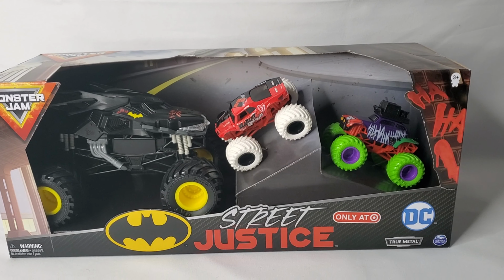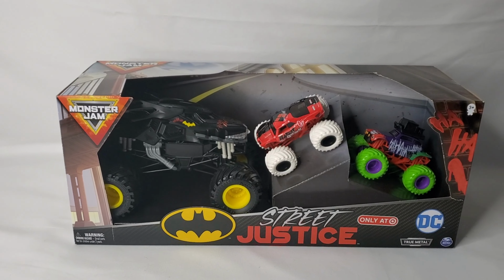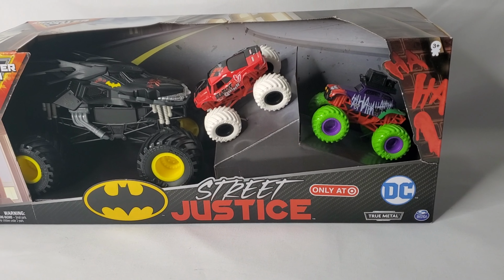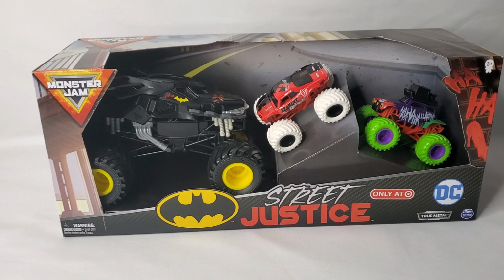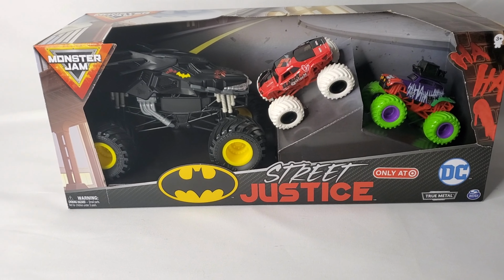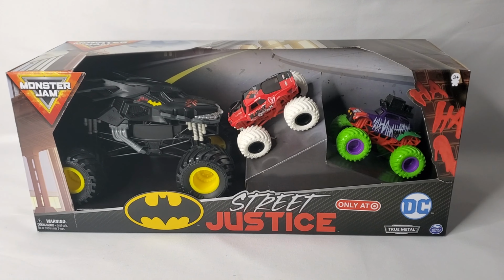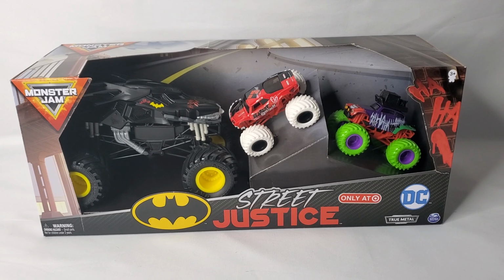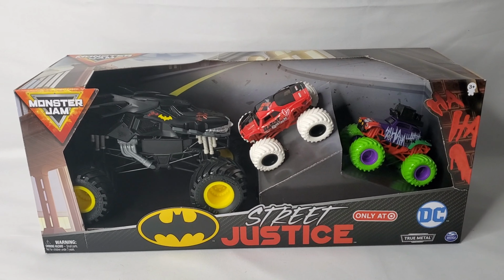But starting in 2020, the Monster Jam license was actually taken over by Spin Master, surprisingly from Mattel, who, like I said, has had that in conjunction with Hot Wheels for a very, very long time. So Spin Master is now making vehicles with the Monster Jam license, and that means you're going to see specific vehicles featuring a combination of multiple licenses, in this case, the Monster Jam license and the Batman license, both of which Spin Master has access to.